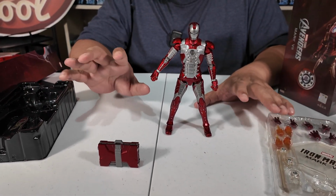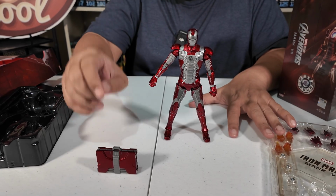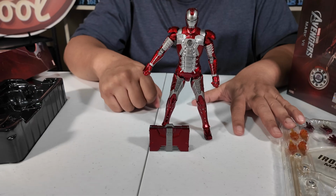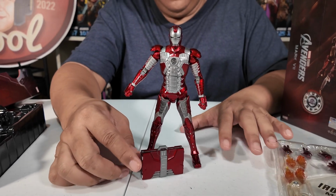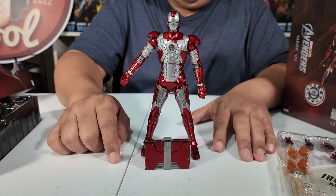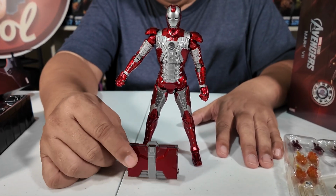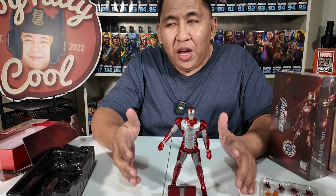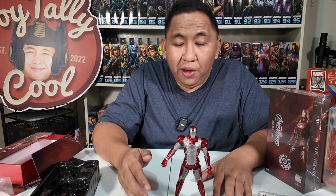This is the first Iron Man armor that we've seen that has an additional accessory. You can pose it like this. It stands right there. You put it on yourself like this. Nice. Nice. Kudos ZD Toys. This is going to take that to say 4 out of 5.